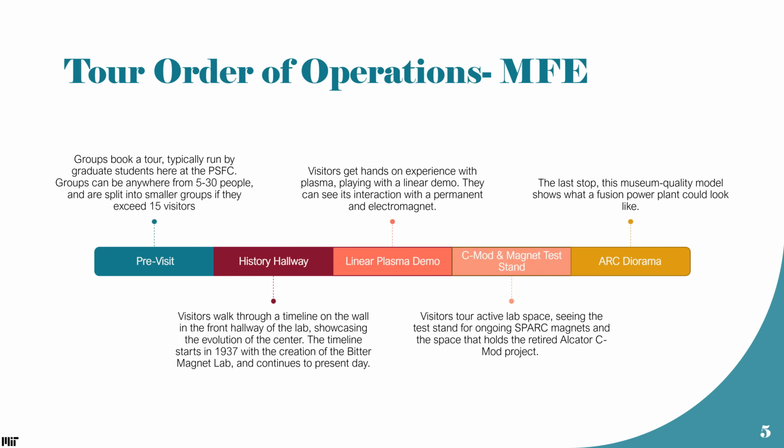We have a linear plasma demo where students get to engage with plasma for the first time. And this is where we get a lot of volunteered information of kids saying, oh, I've seen this before, I've heard of this, I looked this up, I know all about this, I've played with magnets. And this is where that starts to come out.